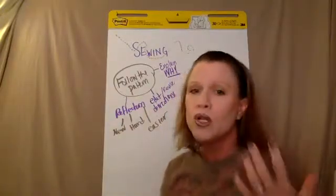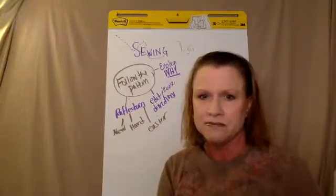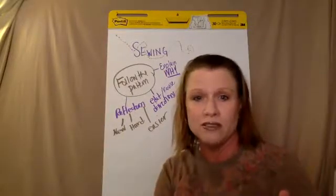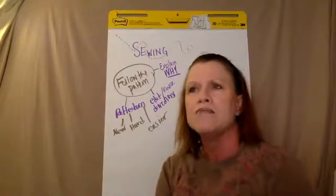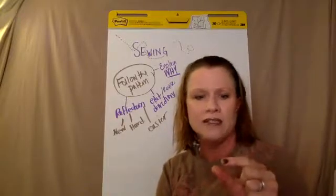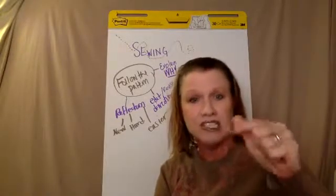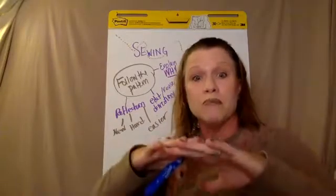So one cool thing about sewing is it's three-dimensional. Most other crafts that you do, even drawing, are two-dimensional. Even if I'm trying to create a three-dimensional look, like I used to do with scrapbooking, I had these double-sided foam stickers, but they were thick, like that thick with sticky on both sides. So when you stuck something onto something else, it jumped off the page.